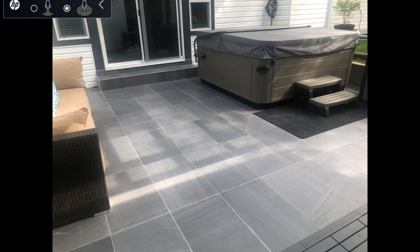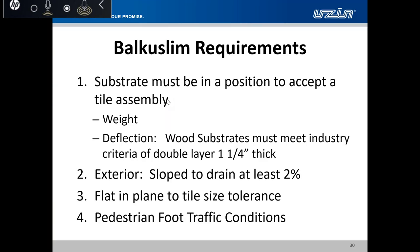And if you see the stair, we did this little staircase in the back here in front of the sliding glass door. We couldn't use BalkuSlim for that, but what we did was we wood framed it, put cement board on top, then we used HS200 cement base waterproofing, and then we set the tile with TR400 on that. So it's a very, very strong installation system because we couldn't put the floating on that. It would just move around too much.